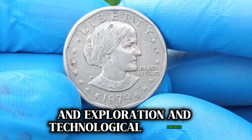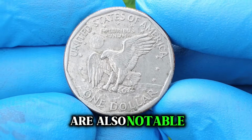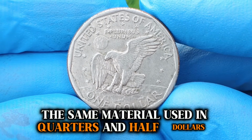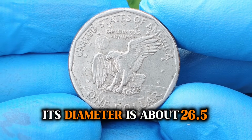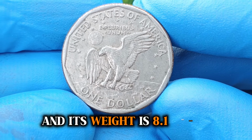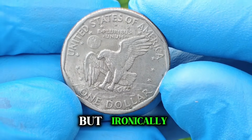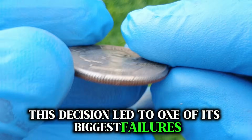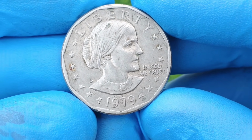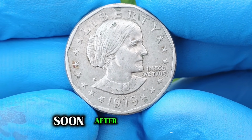The physical characteristics of the 1979 $1 coin are also notable. It is made of a copper-nickel-clad composition, the same material used in quarters and half dollars. Its diameter is about 26.5 millimeters, much smaller than the previous Eisenhower dollar, and its weight is 8.1 grams. This smaller size was chosen to make the coin more convenient for everyday use, but ironically, this decision led to one of its biggest failures. Because it was close in size and color to the quarter, people often confused the two coins. This confusion caused frustration among the public, and many Americans rejected the coin soon after its release.